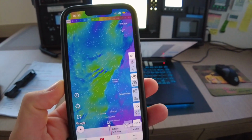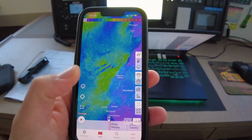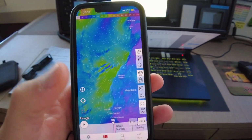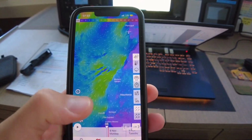So the weather for the next 5 days looks like this. I'm using this application on a phone. It's Windfinder. I like it a lot. There are plenty more of those, and they're very accurate, especially for the Atlantic Ocean these days. These are the Canary Islands right here, and you can see this green. This means around 20 knots.